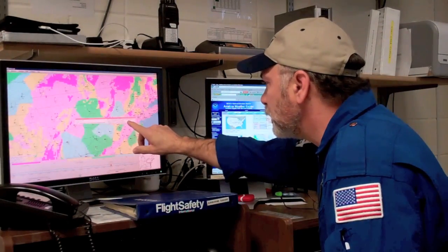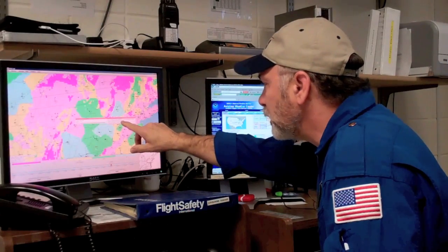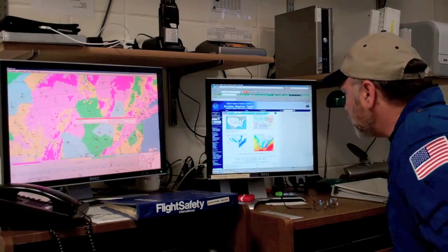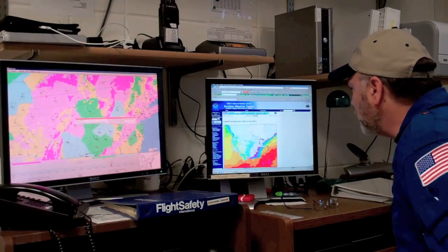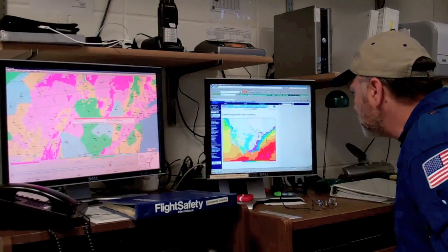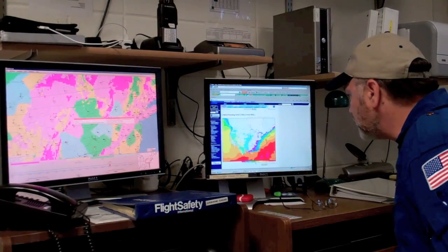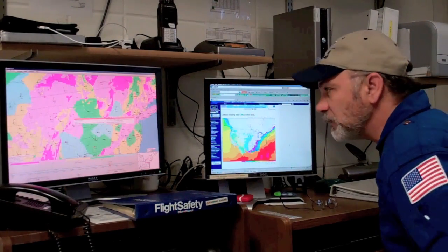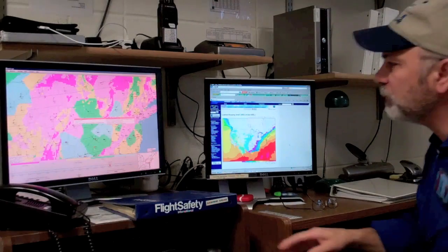I'm looking at the forecast. Forecast during the time period is acceptable within our limitations. And since it's cold, I'm going to check the icing level, because I know I'll be going at about 5,000 feet. So it looks like the icing level is between 7,000 and 9,000 feet, so I'll be under the icing level, so I can do that flight.